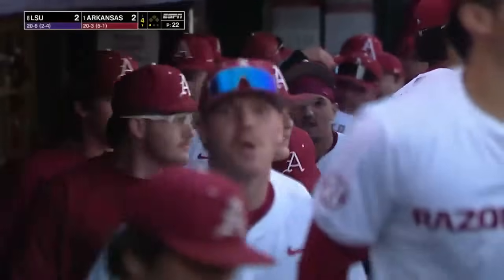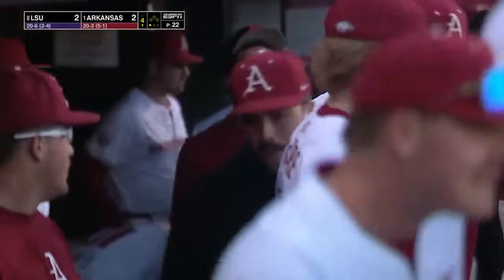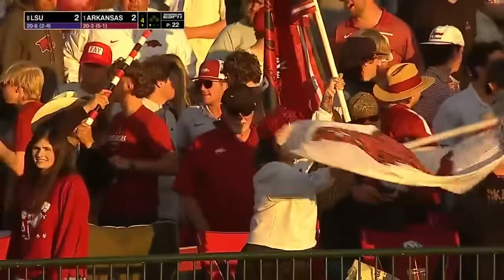Give him the chain. Give him a gorilla mask. Give the fans something to cheer about.